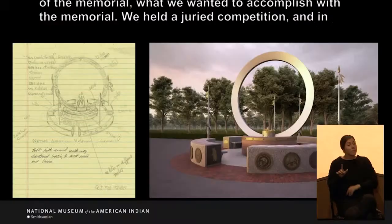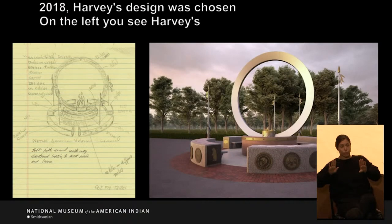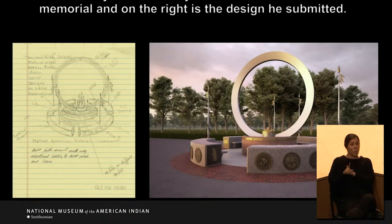We then held an international juried competition, and in 2018, Harvey's design was chosen. On the left, you see Harvey's initial sketch for the memorial, and on the right is the design that he submitted. His design was chosen from more than 120 entries because it really best accomplished the things that we'd been asked to do.